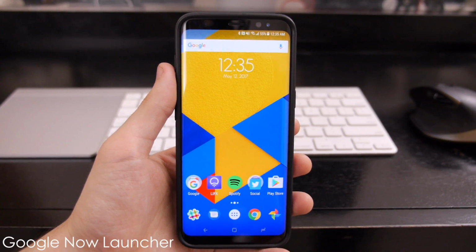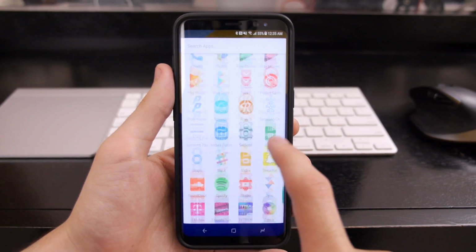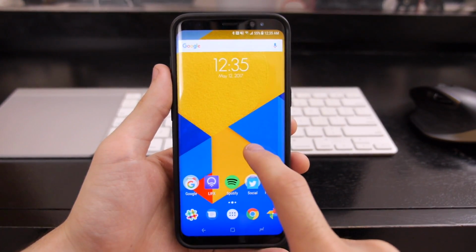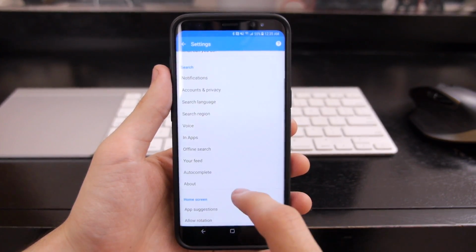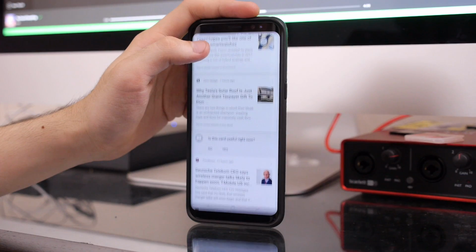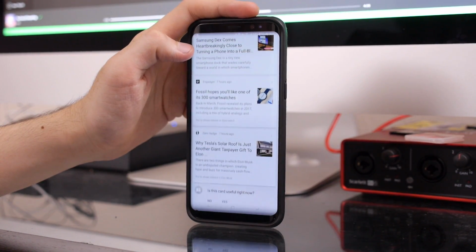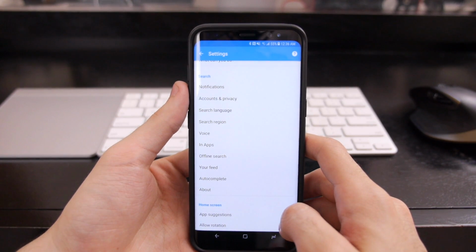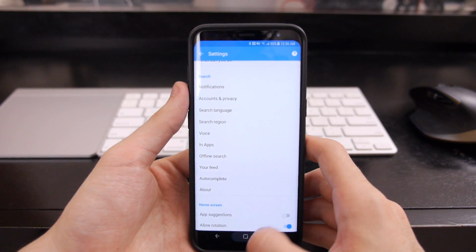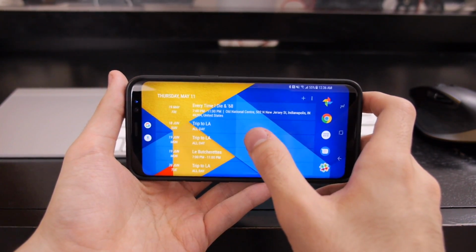Google Now seems like the most obvious answer. A lot of people that criticize Samsung's user experience really just want the stock Android experience that they enjoy on Nexus and Pixel phones, and the Google Now launcher is the easiest way to get there. As the name implies, it integrates Google Now into the home screen, accessed with a swipe right from the main page. This is a really basic launcher that doesn't really leave much room for customization. You can't use icon packs, you can't change the theme or resize the grid, but for the Android purist that just wants a bare-bones Google experience, it's a pretty good option, especially when you consider that it's free.